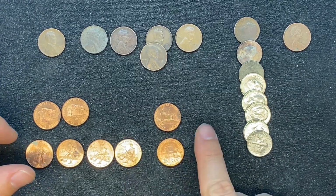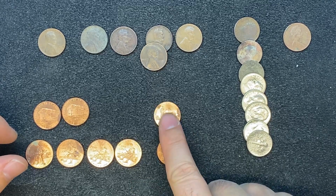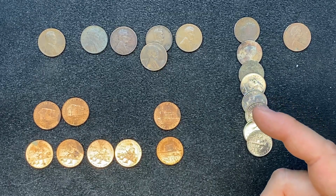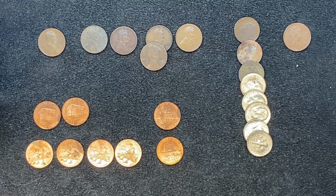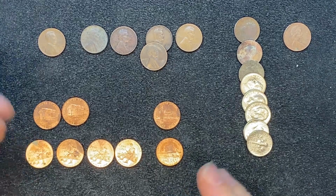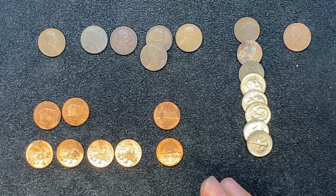We did end up with all 4 of the different Abraham Lincoln reverses. I forget what they call them. They did a special year where they did all 4, but we had the formative years, the early childhood, the professional life, and the Capitol Dome. They're not in great shape. I'll put them back in the box because I have some really nice ones in rolls from the bank.